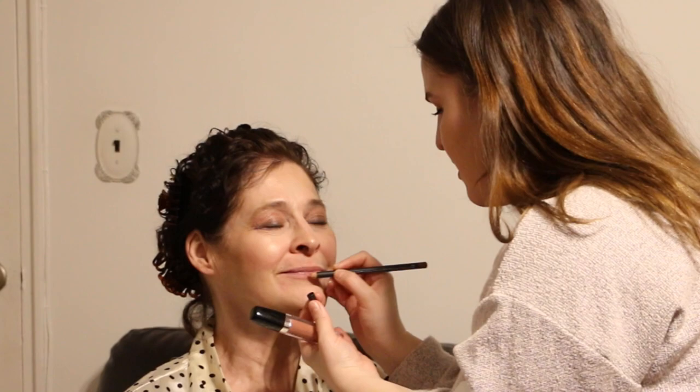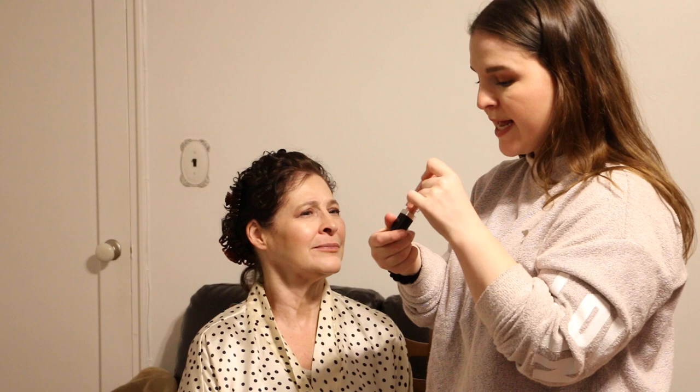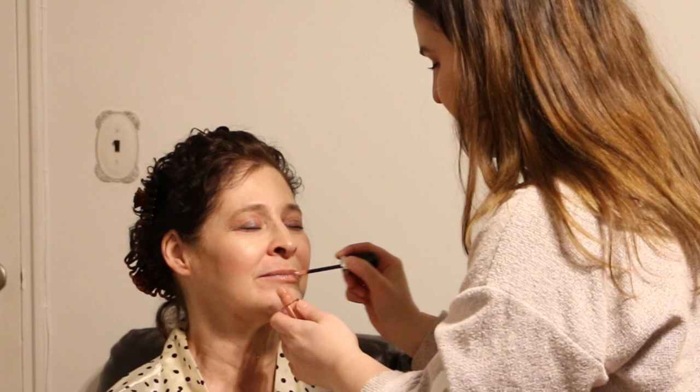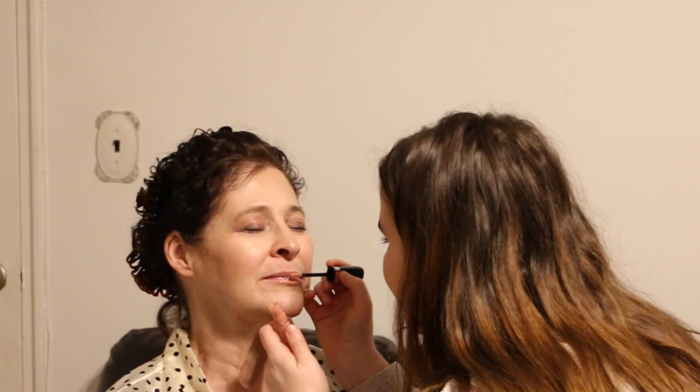Not the probable. So I'm gonna go in with my MAC Strip Down Lip Liner. And then we're going in with the Marc Jacobs Enamored High Shine Lip Lacquer in the shade Pretty Thing. It's a nice shade. Me and my nudes. My mom never wears glosses, so this is like a whole new world for her.